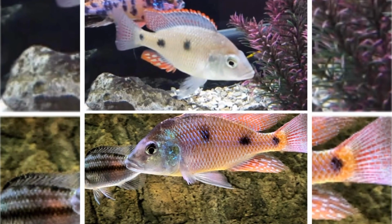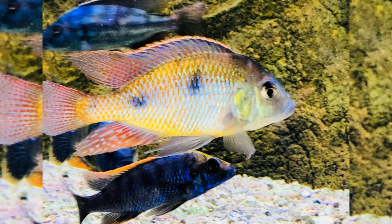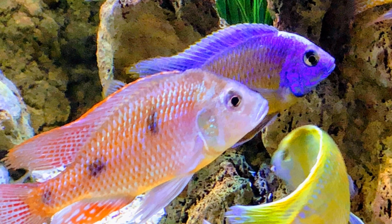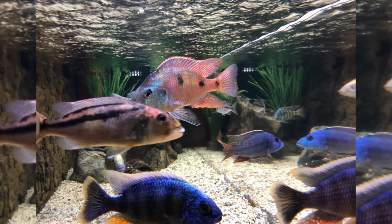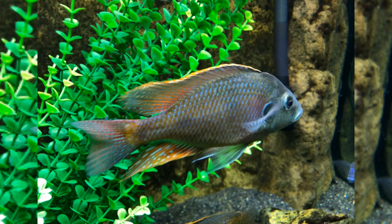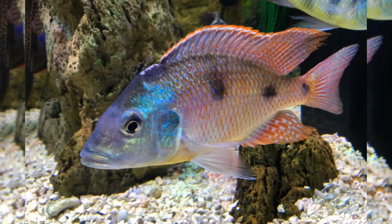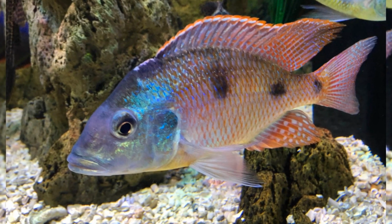But no fish, I think, is photographed more than the Otopharynx tetrastigma. And I want you to notice something here. These first photos are taken over a white crushed coral substrate. Check out the body, the color, and then I want you to look at this. This is over a dark gray substrate. This even shocked me when I went back and looked at it, and really emphasized for me the difference that substrate can make in how a fish is showing its colors.